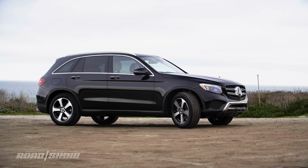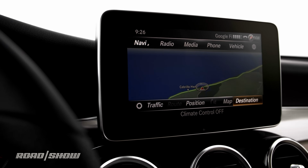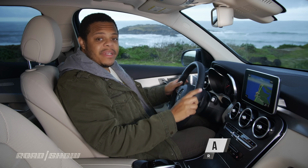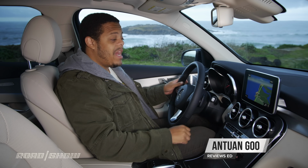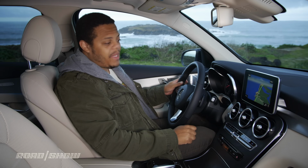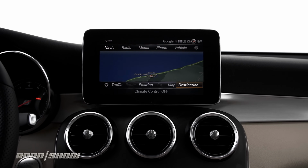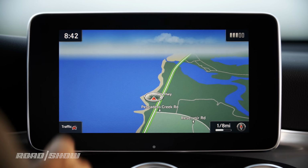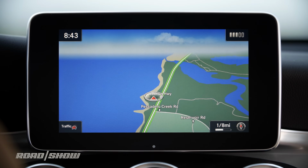Today we're taking a look at the technology in the 2019 Mercedes-Benz GLC, in particular the COMAND infotainment system in the dashboard. Now the standard setup is going to be a 7-inch screen, but because we've got the upgraded navigation system, we have a larger 8.5-inch display. Now when the car is turned off, this screen looks huge, but when you turn it on, you'll find that a lot of this tablet that's sort of poking up out of the dashboard is just bezel around what's a reasonably sized screen for a car of this size.